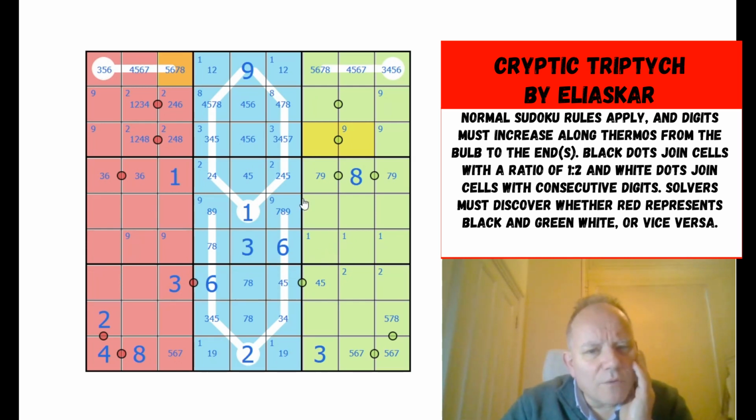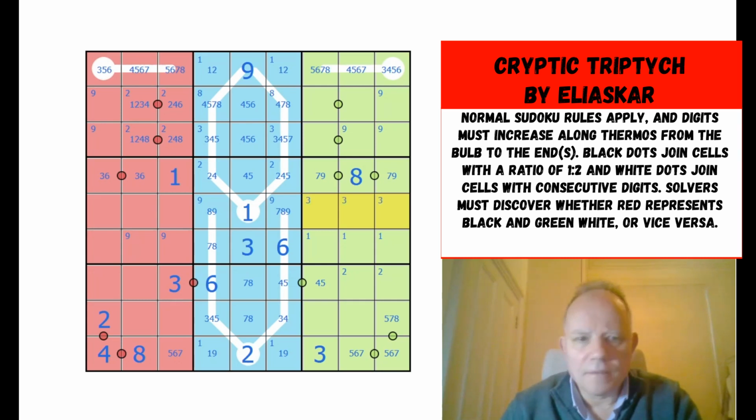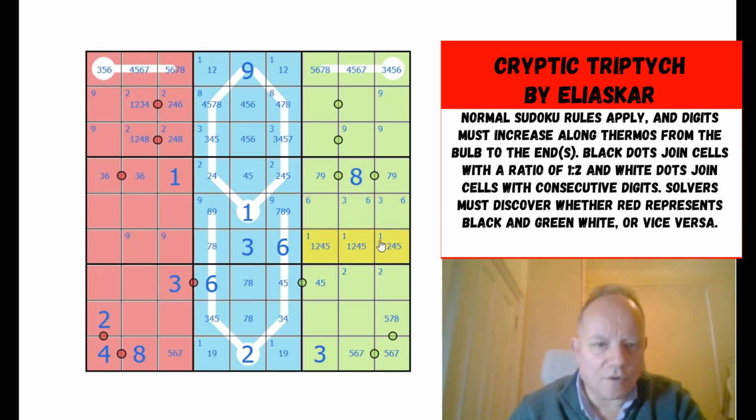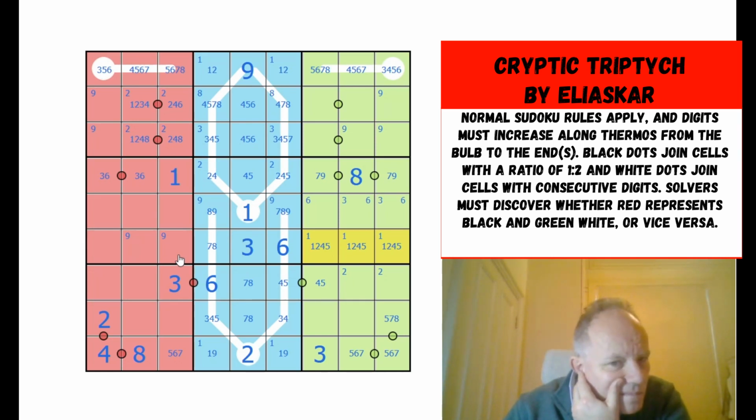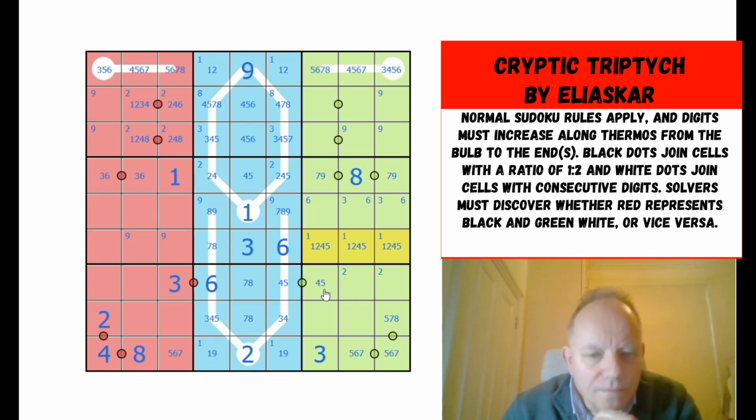3, 6. Oh, 3 and 6 have to be in these cells, just because of the Sudoku-ness of that pair and that pair. That can't be a 3. They don't have to be next to each other, even though they obviously can be. 7, 9, 3 and 6. So these are from 1, 2, 4 and 5. They definitely include a 1. I haven't used this 4, 5 pair much.